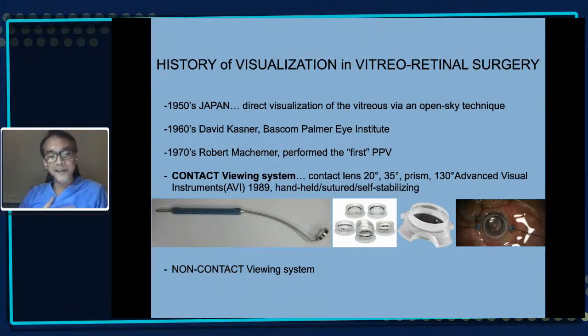Now, we cannot discuss this new technology without briefly talking about the history of visualization in ophthalmology. Direct visualization of the vitreous took place in Japan in the 1950s, but it was only when David Kasner did the open sky manual vitrectomy in the management of complications during cataract surgery that the ophthalmology world started talking about it. The development of the contact viewing system took off following the first pars plana vitrectomy by Robert Machemer in the 1970s, eventually revolutionizing the different contact lenses.